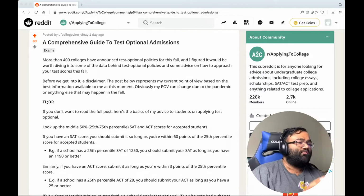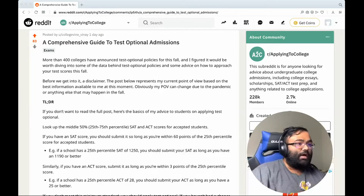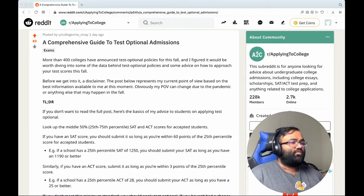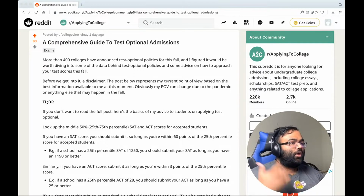So more than 400 colleges have announced test optional policies for 1 year only during this fall, as a result of obviously the testing disruptions from the COVID-19 pandemic. And these test optional policies are usually referring to the SAT or the ACT. Basically, you don't have to take an SAT or an ACT to be able to qualify for these schools. In normal years, these 400 or so schools would have test required policies, which means that you are required to complete the SAT or the ACT in order to gain admission to the university, right? So this is a difference, obviously, in their approach.